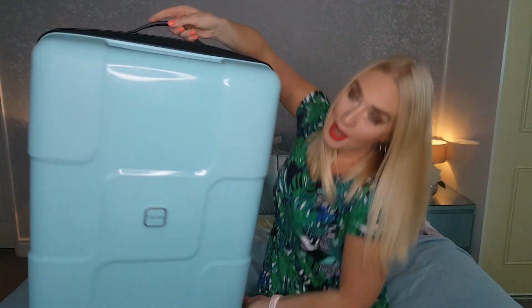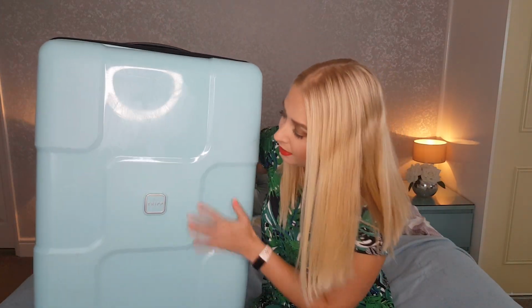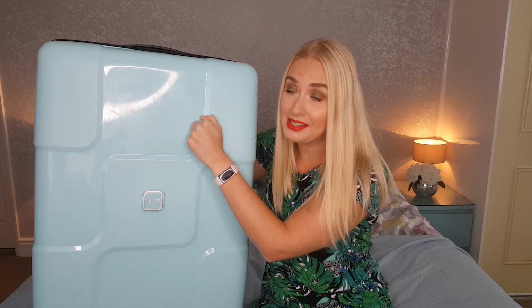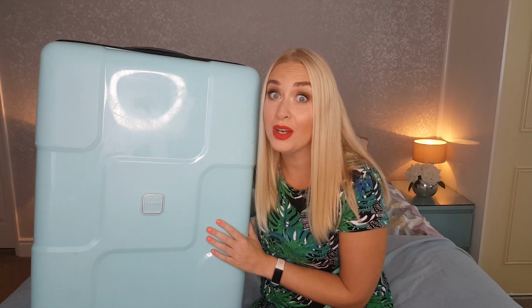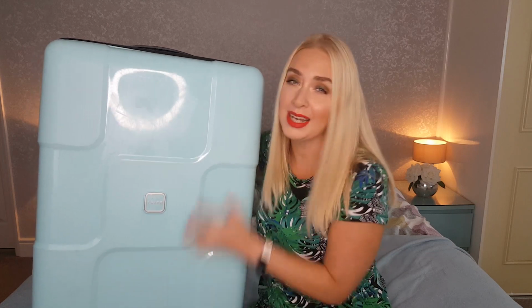Okay, so the first tip is probably really quite simple, but it's really quite important. You need a good suitcase. So this is mine. I picked this up on sale in Debenhams in March. It's by Trip. It is a hard shell case. Now, I learned the hard way a few years ago that hard shells work a lot better than fabric, the lightweight ones.